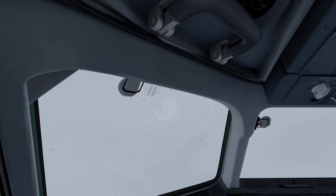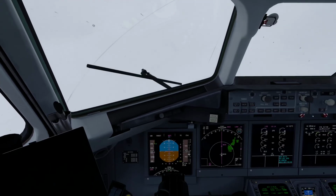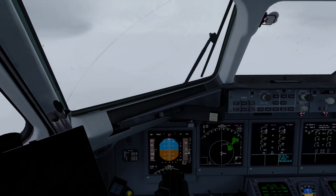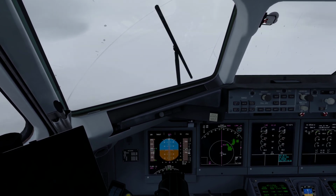Alright, we're getting some rain. Delta 2114, monitor tower 123.85. Lovely weather here in Atlanta then.